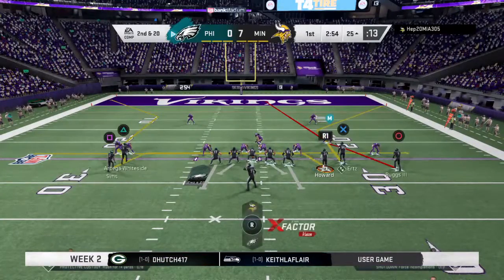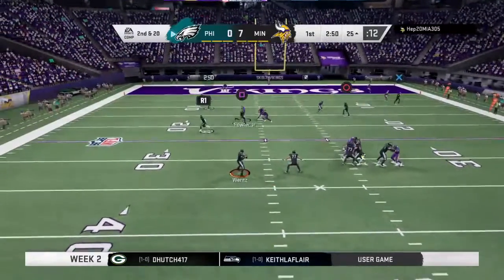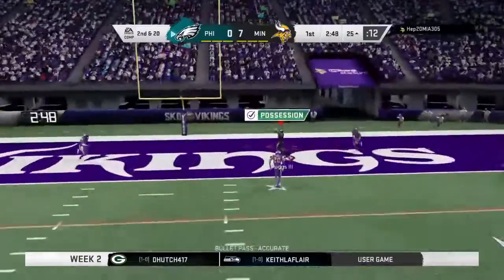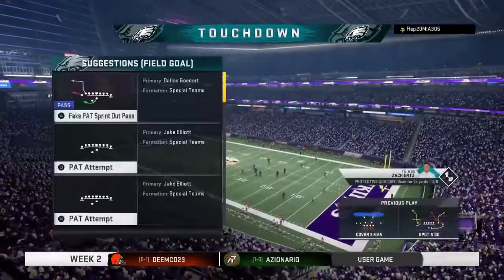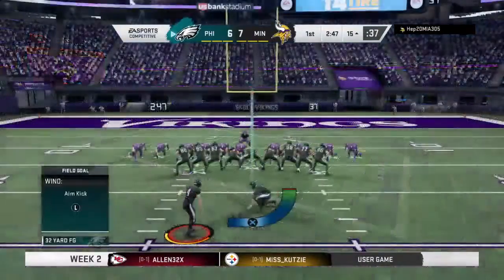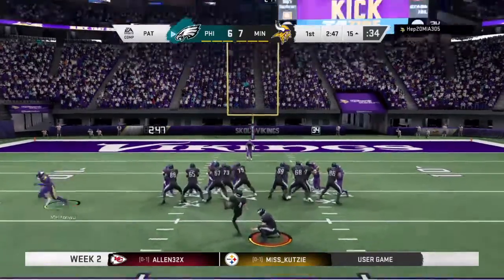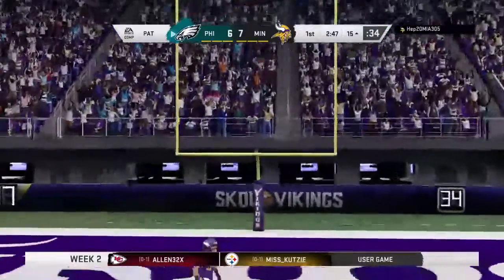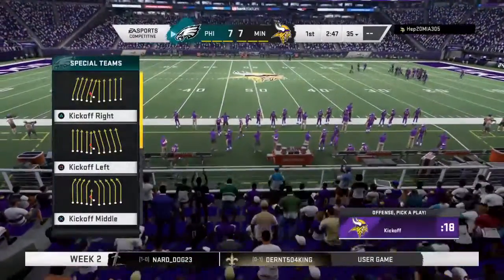Throwing on 2nd and long. Wentz letting one go deep for the end. And that's going to be caught for an Eagles touchdown. 25 yards for the touchdown as his guys are on the board here in this first quarter. Elliott good on the extra point, and we are tied at 7.